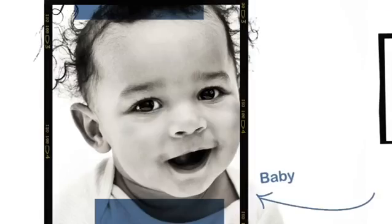This is Morgan. He's married. He just had a new baby, and he's ready to buy his first home. This is A Home of Your Own.